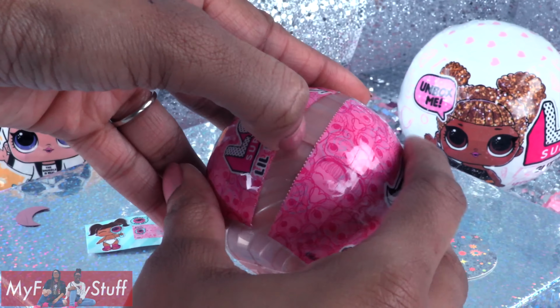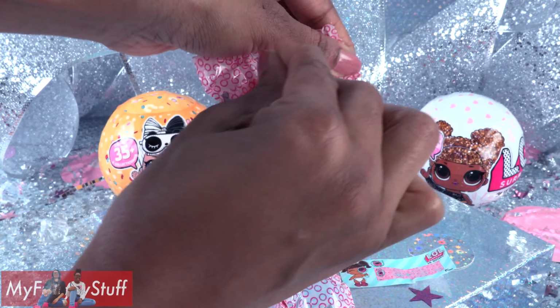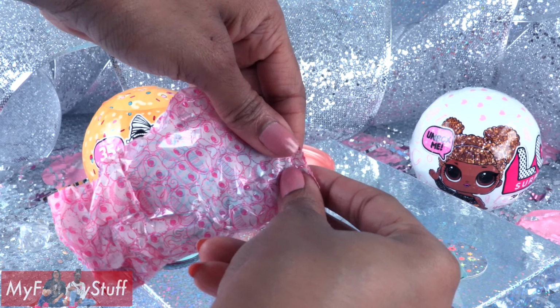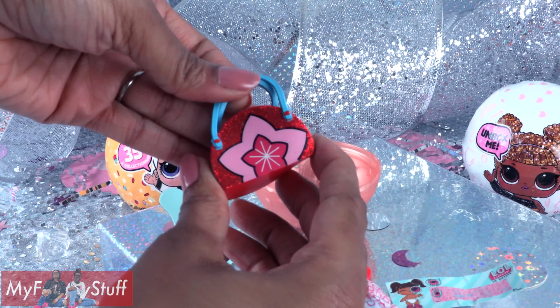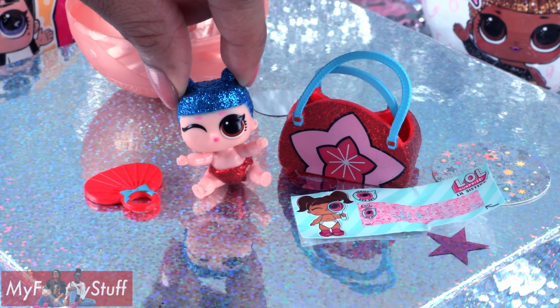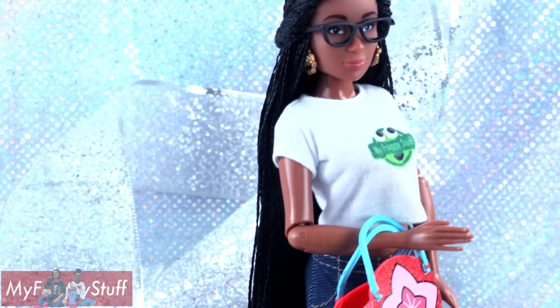Oh, until today! Awesome! Inside of the ball, the items are individually packaged. This one is a fan, and here we have the keychain that goes to the ball. I like the little sisters because they come with these giant purses. And now that is a pretty bag. And our little sister is Little Kawaii Queen. But I like using their accessories for our other dolls. Seriously, this bag is cute.